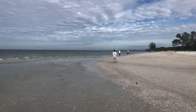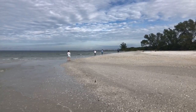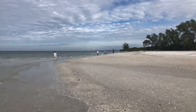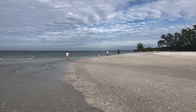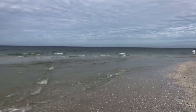So nice to see people out here enjoying the beach. I think I appreciate it more just because we had such a rough summer here with the red tide. There were months where this beach was empty. Nothing but dead fish on the beach. Horrible. Let's hope those days are over.